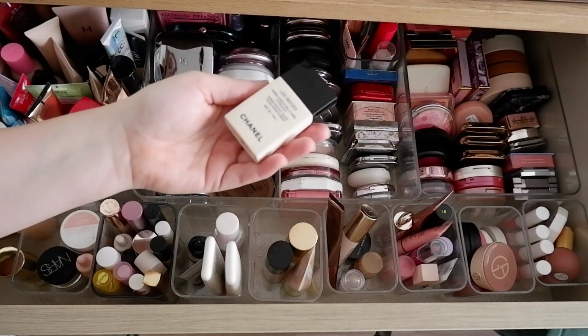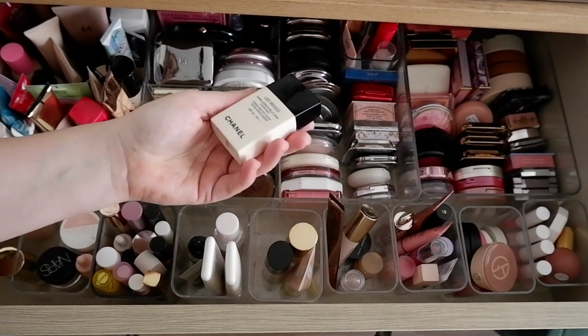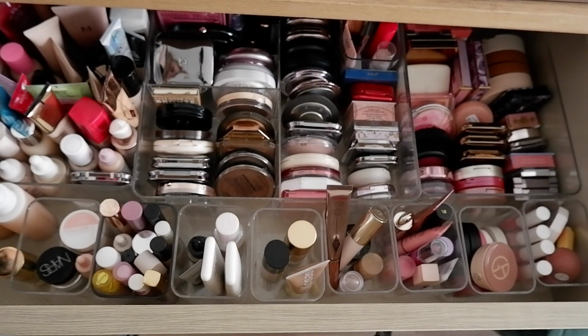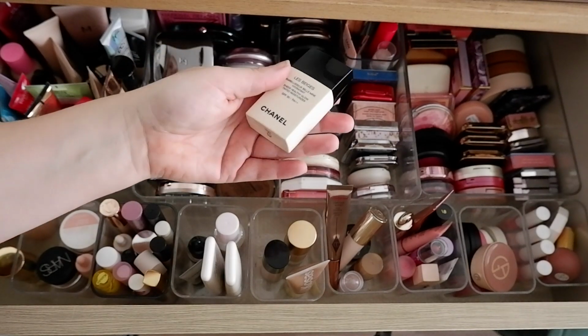And then I'm going to go back to the Chanel. I've told you that I'm going to try to use this up. This has been discontinued. It's an older product in my collection. And it doesn't have that much product. Whoop. Trying to shake it up and hear how much is still in there. This is a product I've had for years, so it's just time to use it up.